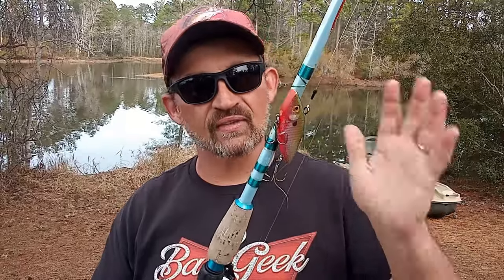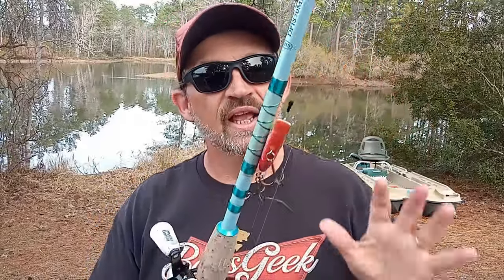So that brings me to this guy right here, a lipless crankbait. Now, this is one of the ones that I modified. This is a Cotton Cordell Super Spot. This is one of the ones I've drilled the hole in the bottom and filled with super glue and baking soda, so it has a lot less rattles. And the reason why I do that is because I want it to be a more subtle presentation.